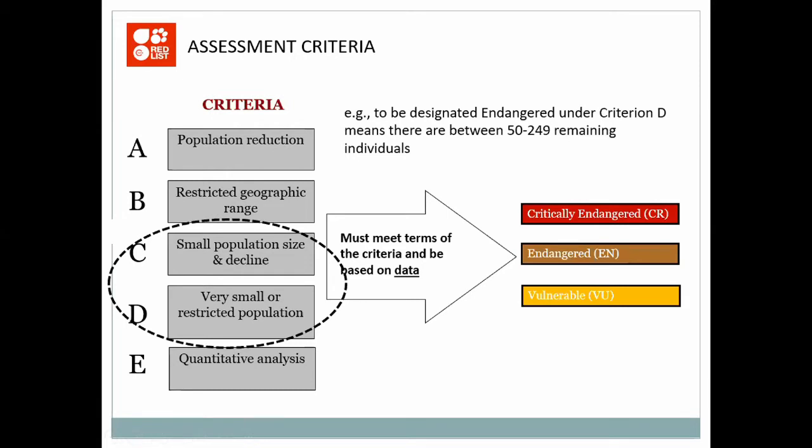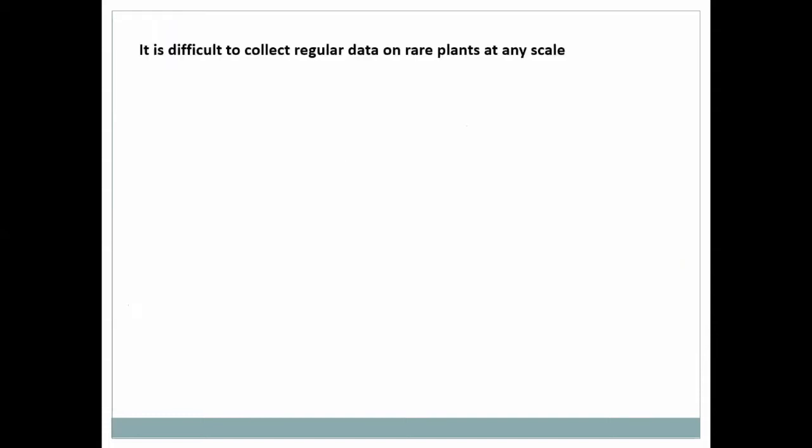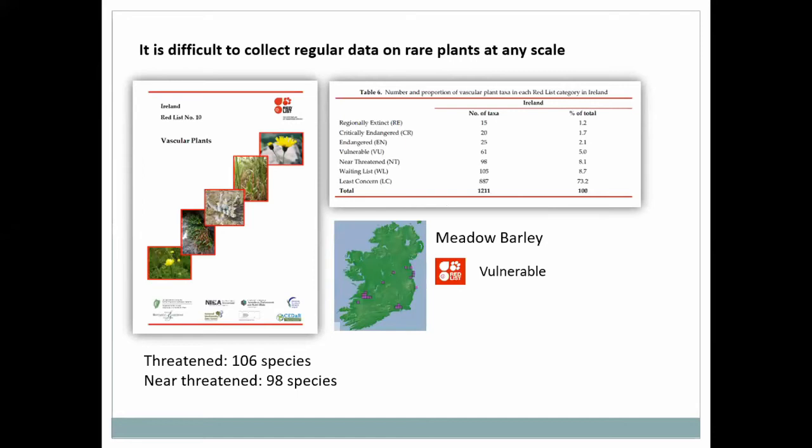So if you want to accurately assess rare species in a red list, which I think is really important because it flags things that are really in trouble, you need really good data on the number of individuals. It's as simple as that. So it's difficult to collect that at any scale. I think we all understand that. If we look at the vascular plant red list from 2016, there's 106 threatened species, there's 98 near threatened, each of those occurring at various locations across the country, which adds up to an awful lot of rare plant populations. So I suppose the more data that we can be collecting on those from whatever streams possible, the better.